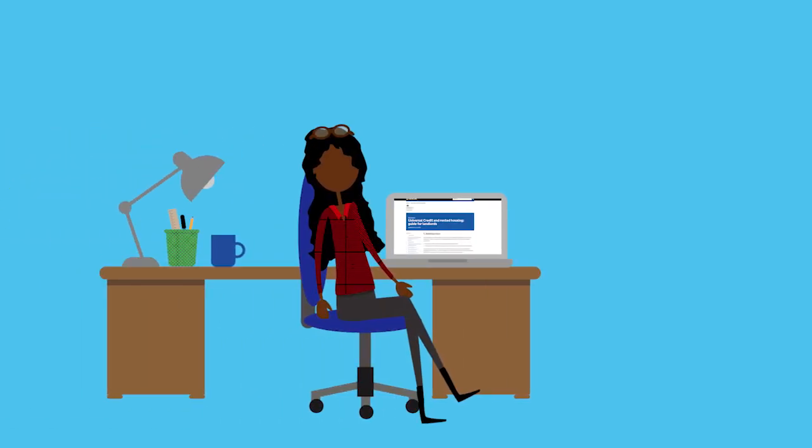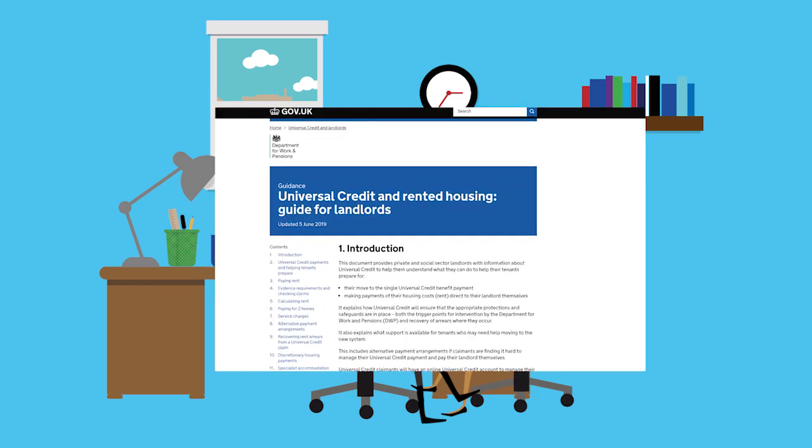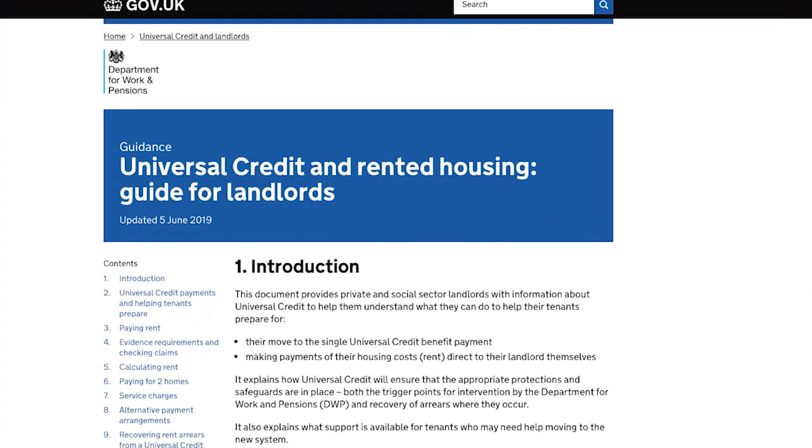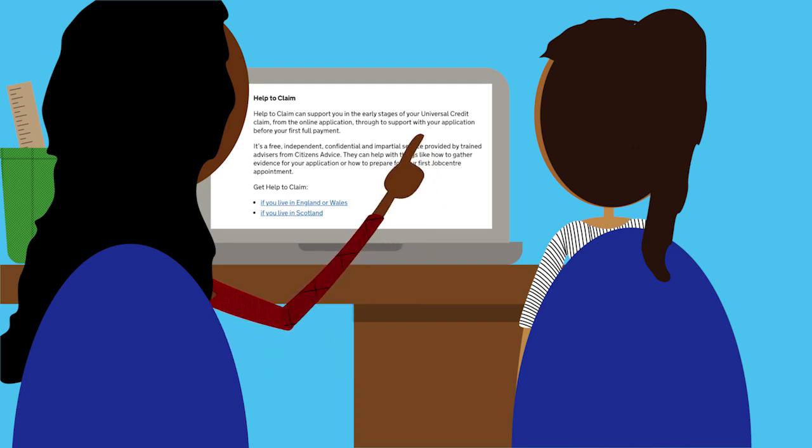We understand how important it is to build good relationships with your tenants. If you have a tenant that is claiming or needs to claim universal credit, you can help and support them along the way. You can find the Universal Credit and Rented Housing Guide for Landlords on gov.uk by searching Universal Credit and Landlords. Depending on your tenant's circumstances, some may need more help than others.